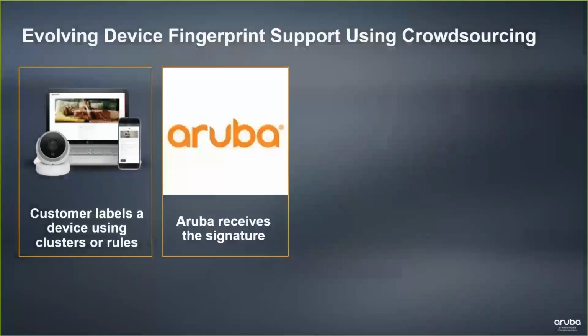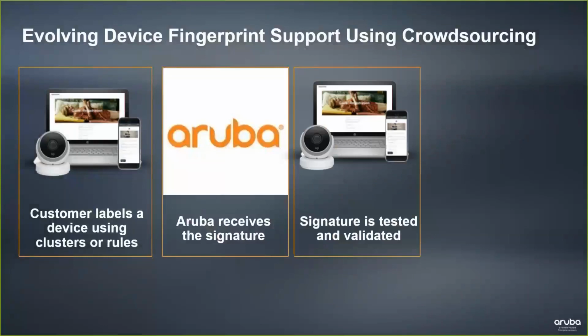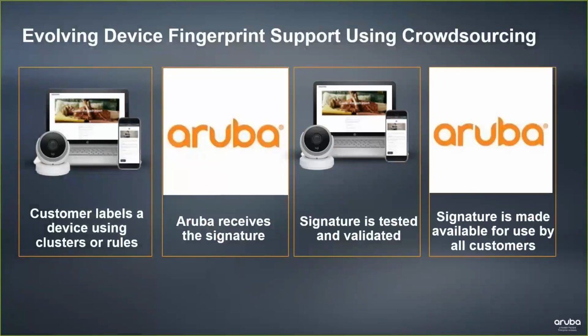So how does that workflow really work? Well, a customer is going to label a device using clusters or rules. Is this a camera? Is this a phone? Is this a laptop? What is it? Aruba receives the signature from the end users. They test, they validate that signature, and then that signature is made available for use for everybody that might be using ClearPass Device Insight. So one person puts out an Axis camera or something of that nature. Usually this would show up as a Windows generic device. Now this camera shows up as that exact camera that it's supposed to. Aruba can receive that signature and pass it out. If anybody else is connecting that type of camera or so on, it's going to automatically show up as that make, model, and make it much easier for somebody to go ahead and secure that device.